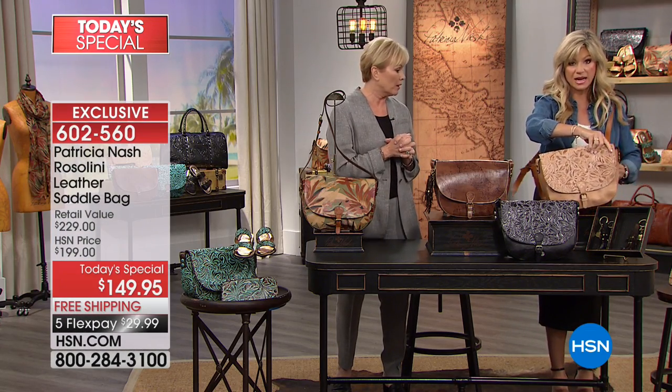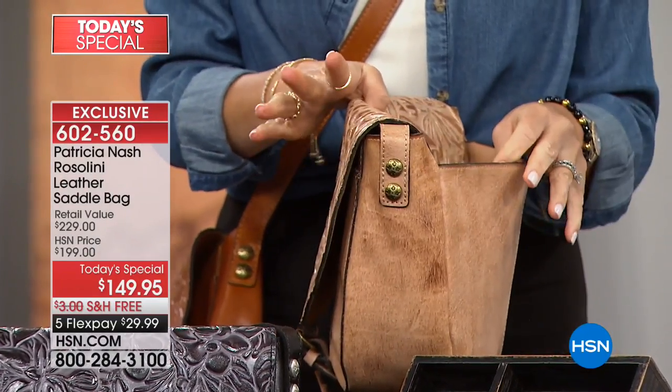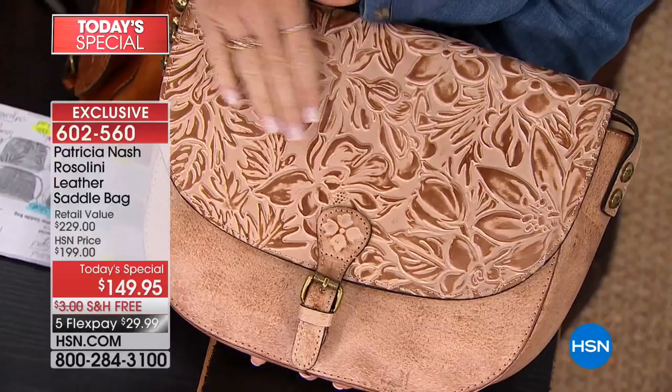These are a full leather bag for $149. I can't believe it's that amazing. It's amazing what you pay for that value. Not a faux leather bag. This is all genuine leather. This tooling is all done by hand.